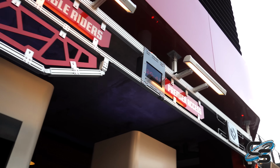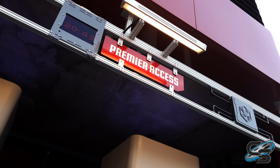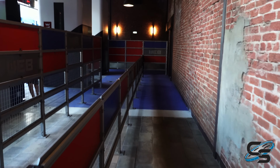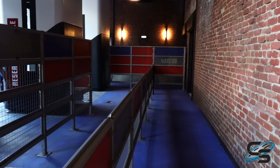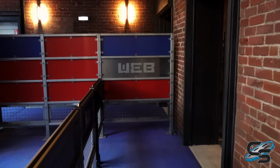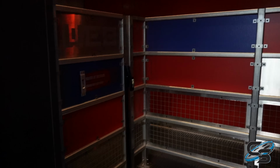All right, let's go ahead and take a ride on Web Slingers and see if that's any better. Entering the queue for Web Slingers. This was full all day. I think it peaked at a 100-minute wait, and that is not worth it. So here at the end of the day, I think we're gonna hopefully walk right on. I didn't purchase my enhanced web slinging device. What do I do? I guess you just lose?